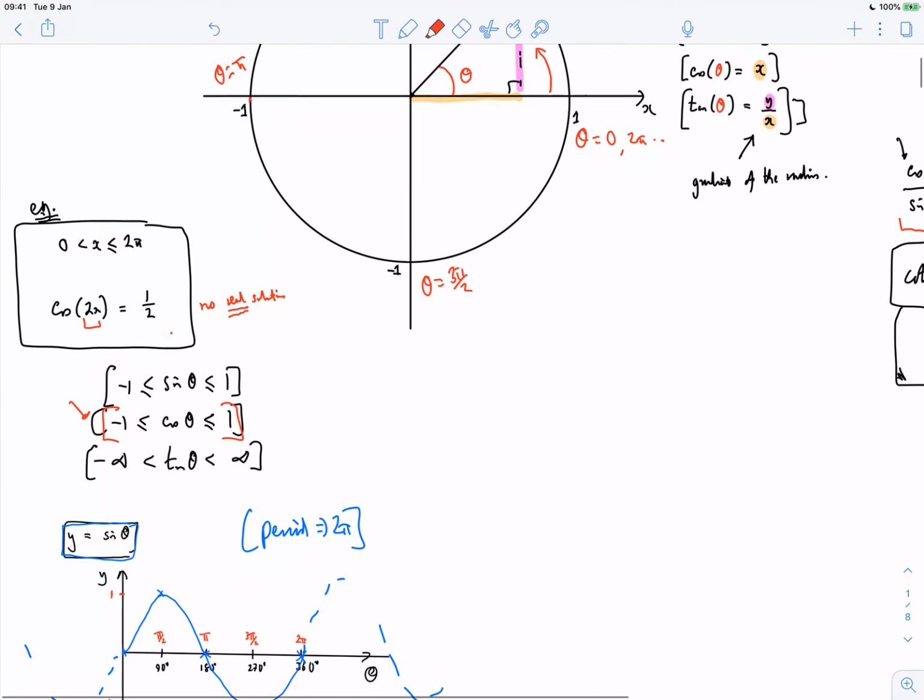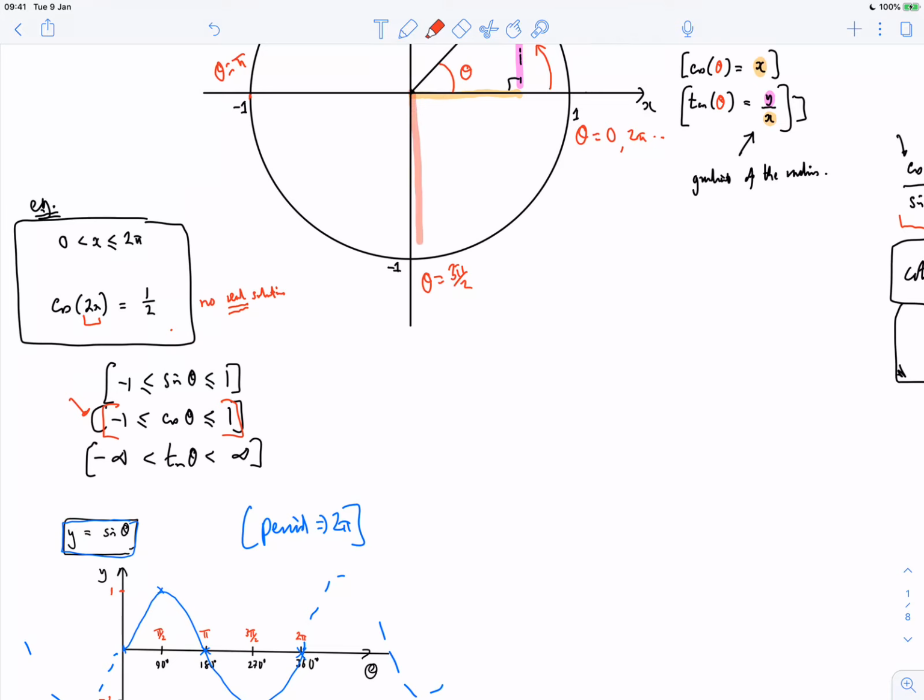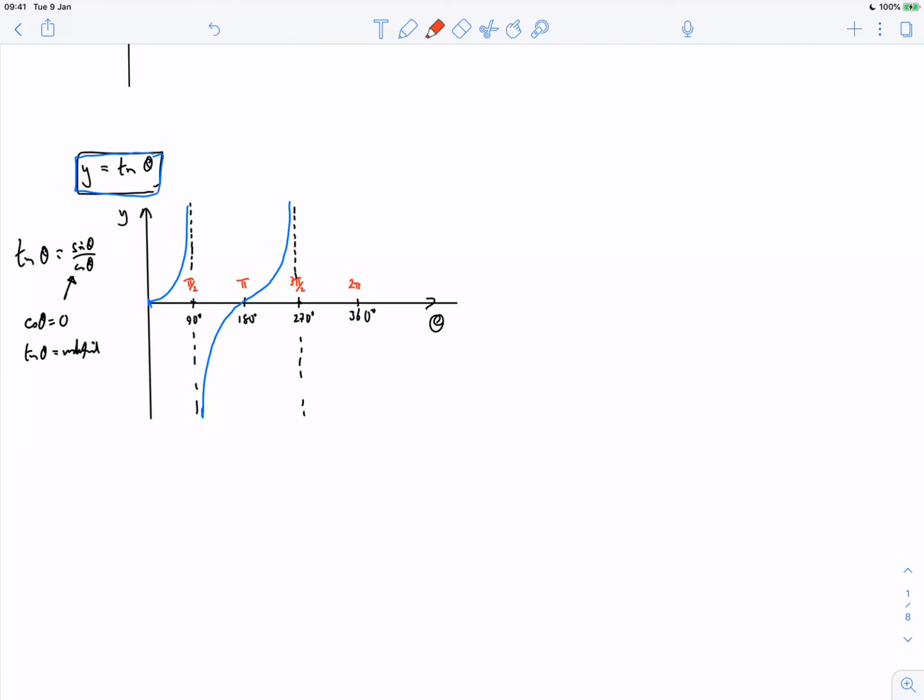And then similarly, if we go just beyond 270, or 3 pi over 2, this is a massively negative gradient. Sorry, it's sloping downwards. So it's near minus infinity, and then it's getting bigger and bigger until it gets to 0 at 360 degrees, or 2 pi. So from 270 to 360, it's going from negative infinity and growing, and it goes through 0 at 2 pi radians, or 360.